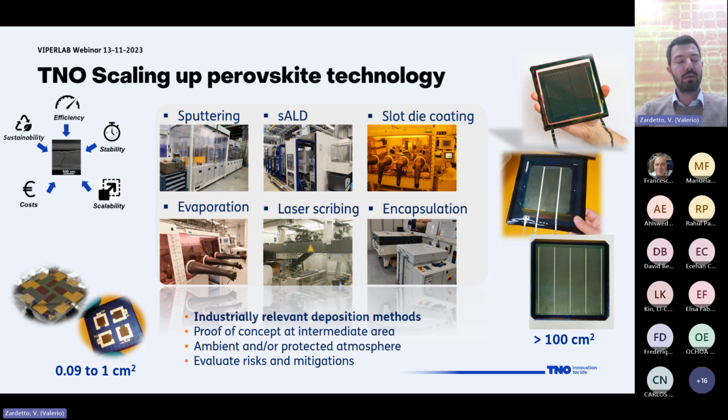And of course, our aim is also not to look only at the efficiency, but at the combination and trade-off between these 5 pillars on the top left: efficiency, but of course stability of the device, the scalability, the cost, and also the sustainability of the solution that we want to implement.